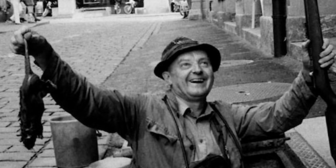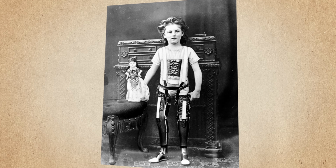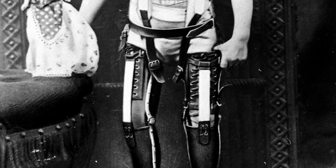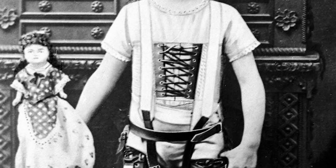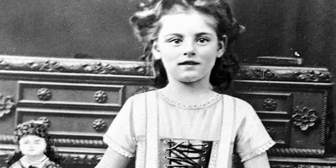In 1890, prosthetics were made from wood, leather, and metal. Even at this early stage, these pieces aimed to restore autonomy to those who had lost limbs for various reasons, marking the beginning of advancements in prosthetic technology.